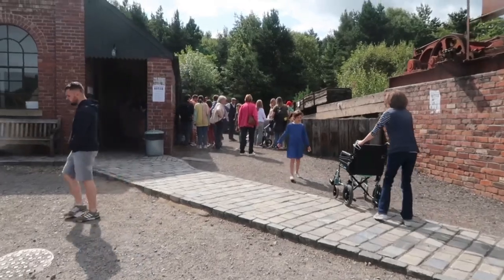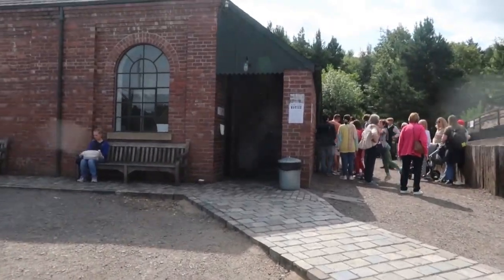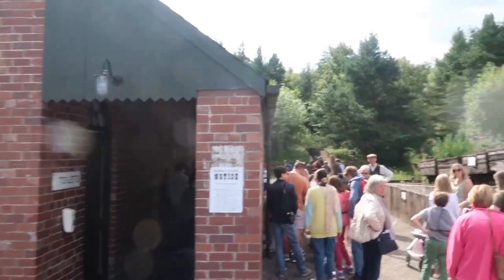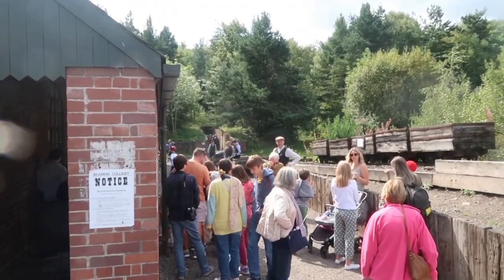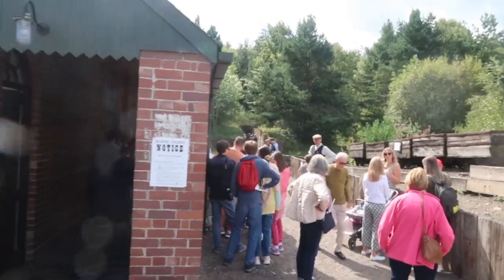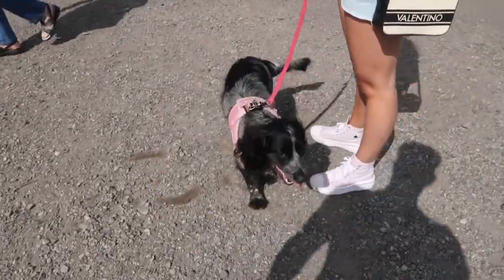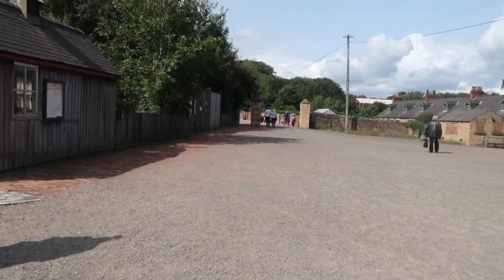Look, there's the coal mine. Quite busy. We go down with the hard hat. All the people with the green hard hats on there. I think it lasts maybe 20 minutes or so. Little dogs can't go down. We're surprised about the amount of dogs that are here. There's lots.